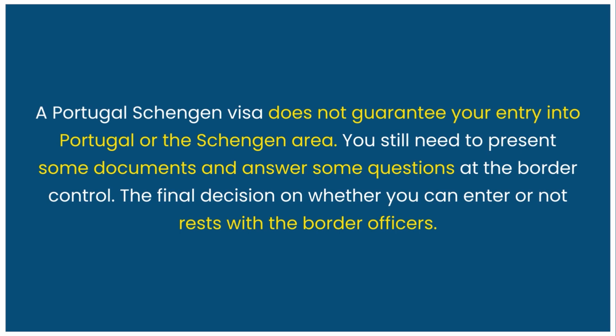A Portugal Schengen Visa does not guarantee your entry into Portugal or the Schengen area. You still need to present some documents and answer some questions at the border control. The final decision on whether you can enter or not rests with the border officers.